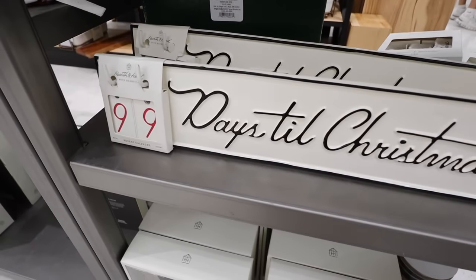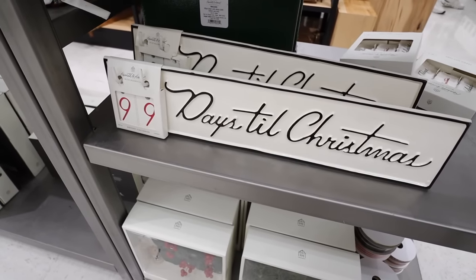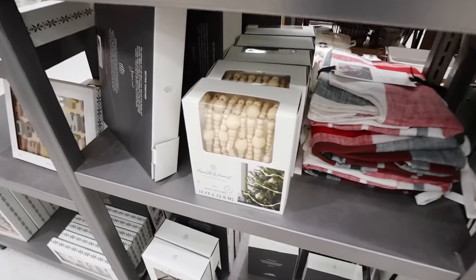This is adorable. It does have black writing. I feel like last year it had green on the Days Till Christmas and the border. This is an oldie but a goodie, one that they bring back every year, but they did make a few changes this year.